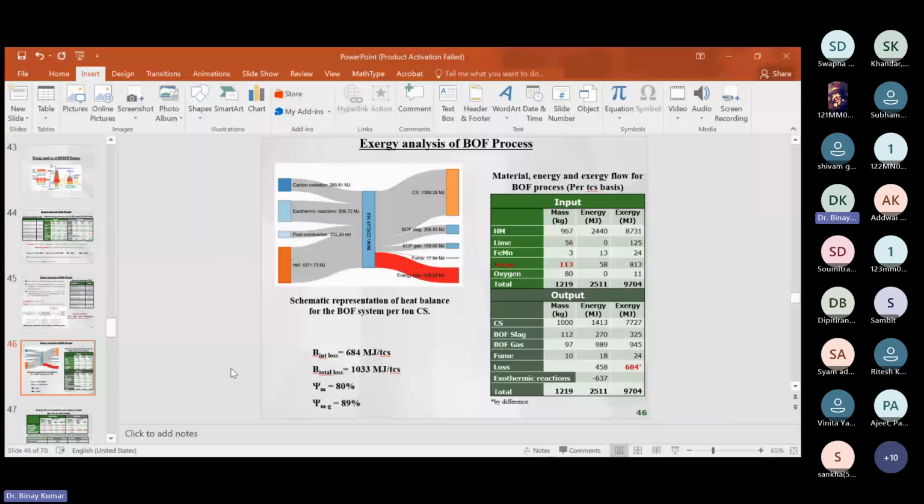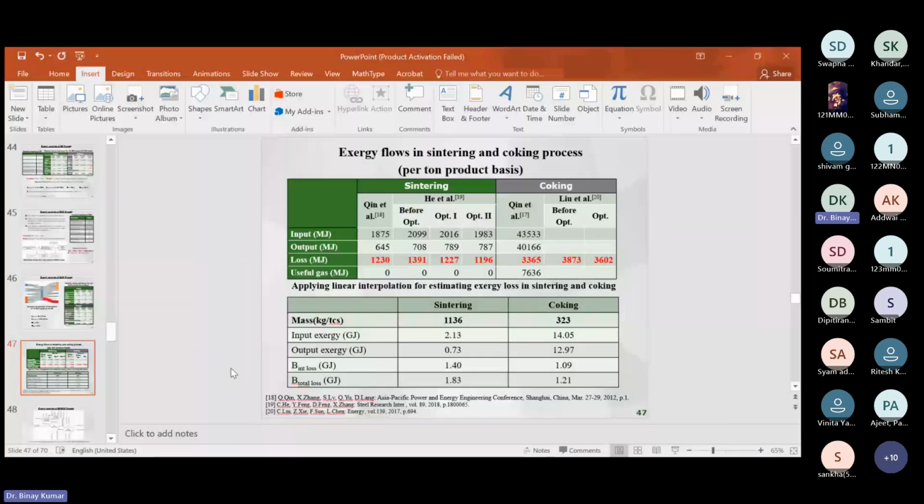Apart from that, as I already showed you in the process flow of the integrated blast furnace basic oxygen furnace process, there is a sintering plant and a coking plant also. In the production of sinter and coke, some exergy is also lost, and we have to consider that exergy also, so that we can truly compare the RHAPF system with the blast furnace basic oxygen furnace process. But we have not developed the sintering model as well as the coking model, but how much exergy is destroyed in the sintering and coking process can be taken from the literature data.